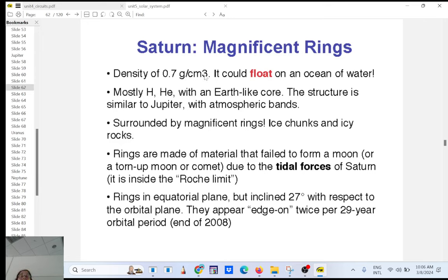Okay, the next planet. Jupiter is like the big bully because it has the largest mass, so it's constantly tugging on anything it can. We think that's why between Mars and Jupiter, you were supposed to have a planet. You have all those little debris that were supposed to come together, coalesce, and make a planet, maybe a little bit smaller than the moon, but it didn't happen because Jupiter is constantly tugging and pulling.